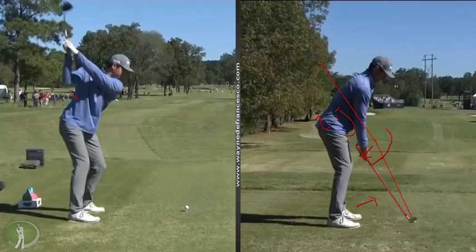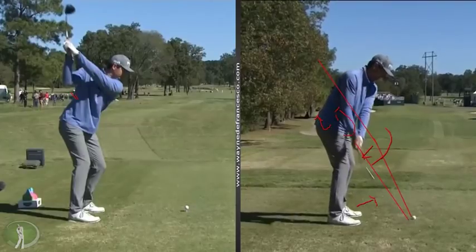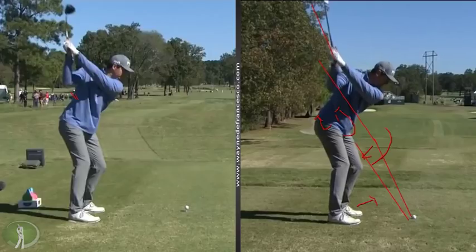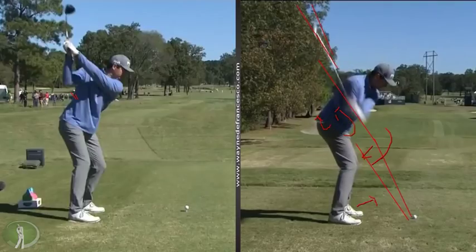So what I would probably like to see, if I was teaching him a little bit, I'd probably have him see if at the end of this backswing, he could open the face, continue to open it a little more, and get it to point a little bit more to the left. So when he came down, he'd have the shaft a little bit flatter a little earlier, and then he could spend more time.